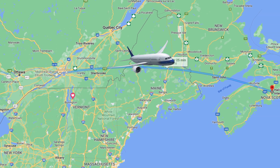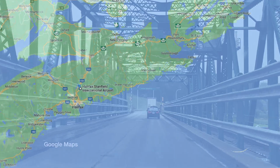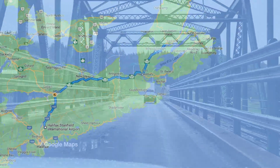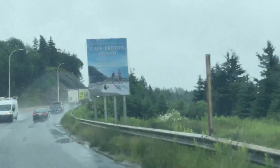Getting out there wasn't easy. Our 2-hour flight into Halifax almost diverted to Toronto due to fog. Luckily, the pilot landed the plane. We got up early, purchased a rental car, and drove 4 hours on a rainy day to our Airbnb.